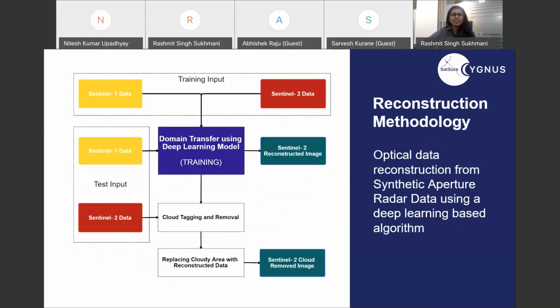So for this, the reconstruction methodology that we have used is pretty complex and can be simply summed up as a translator. So we have the Sentinel-1 data, which is in the SAR domain, and the Sentinel-2 data, which is in the optical domain. So the model here acts as a translator between these two domains, hence leading to the resulting data, which is in the domain of the optical Sentinel-2 data. So during the periods of cloud cover, the Sentinel-1 data, which is weather agnostic, will provide a gap filling mechanism.